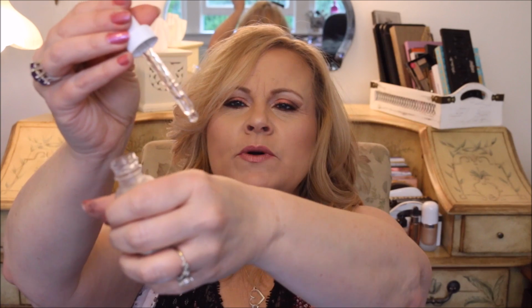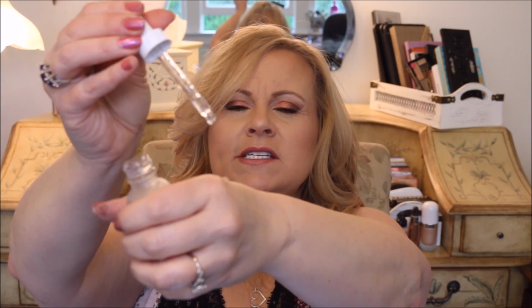And it's fluid, I should just show you guys, it's fluid in that it's got just a little bit of slip to it. There's not a lot of slip to it, but it's not like just a watery consistency. So I really have loved this. I was excited when I first got it, and I think that it really has done a lot for my skin.